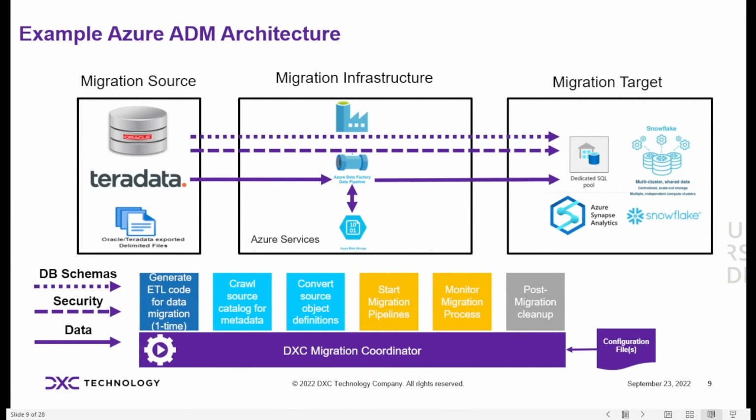The architecture for the automated data migration framework is straightforward. We install our pipelines and applications in the Azure environment. These are built using Azure native services. The migration is driven by a parameter file, one for each migration instance.